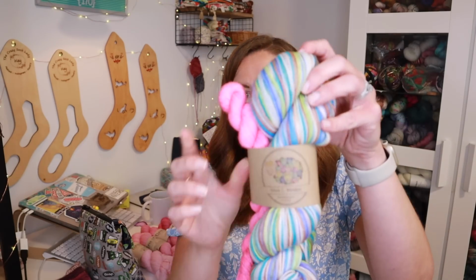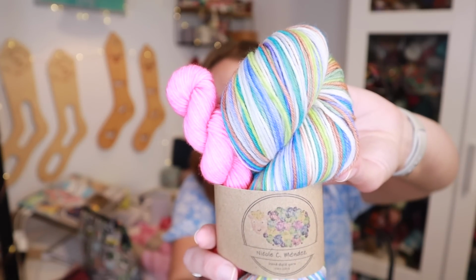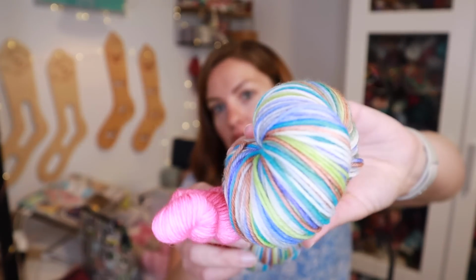And this is for Nitty Natty's Sock Week Knit Along. You can head over and check out her YouTube. I'll have it linked below for more information on Sock Week. But this is called Sock Island. It is on her soft sock base, which is an 80% virgin wool, merino extra fine, and 20% nylon. So we have a 100-gram skein, and then I chose the pink mini skein to go with it. And I am so excited.